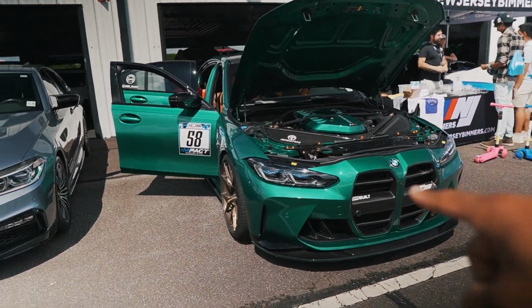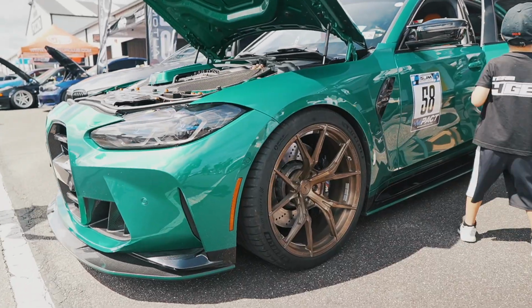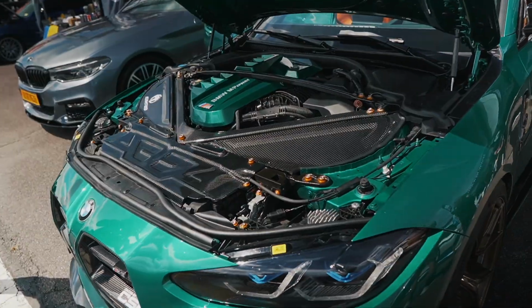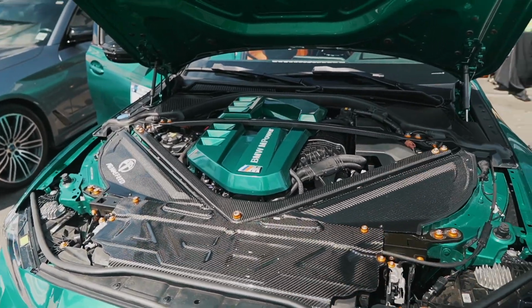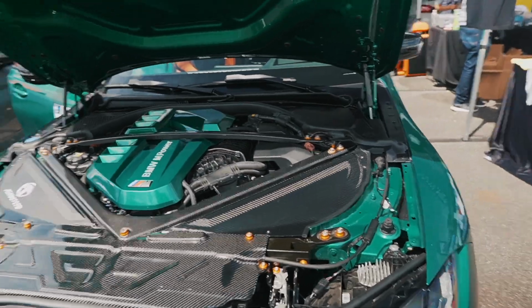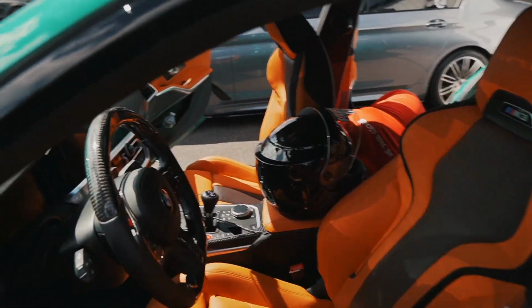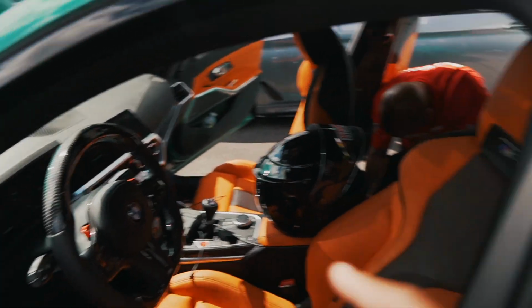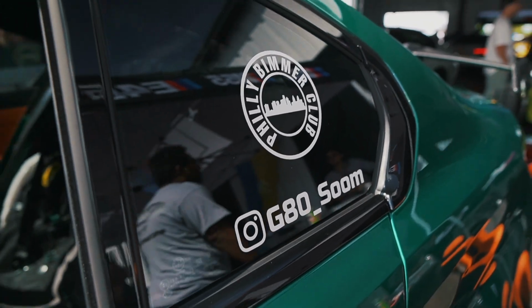I've seen this G80 on Instagram as well. I really like the combo, you know, bronze gold wheels, aluminum green. This is a really nice carbon plate for the engine cover. It makes everything look nice and clean. And he paired it with orange comfort seats. Really nice. I think his IG handle is G80 Zoom, so make sure you guys give him a follow.